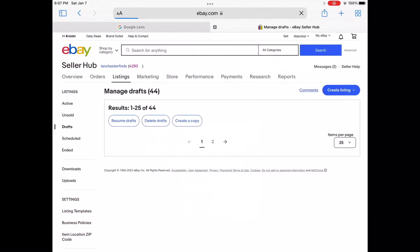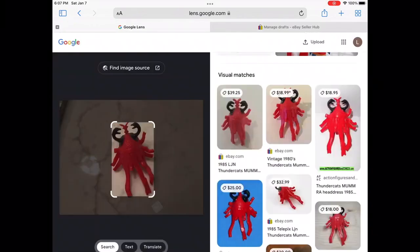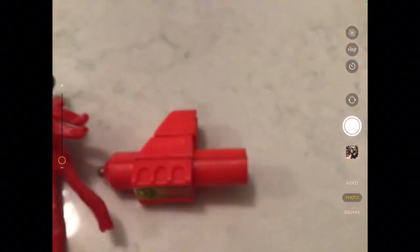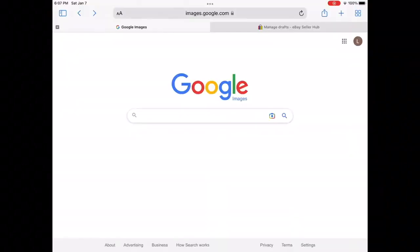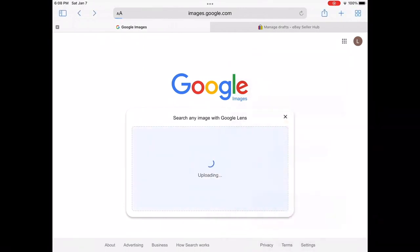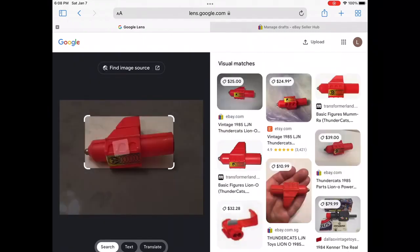Now we're going to go back to that other item and do a Google search on it to see what it is. So we take a picture. I'm going to fold this back up. We take a picture, put it in the Google image search by uploading a file. And there it is. So this again, multiple items on eBay.